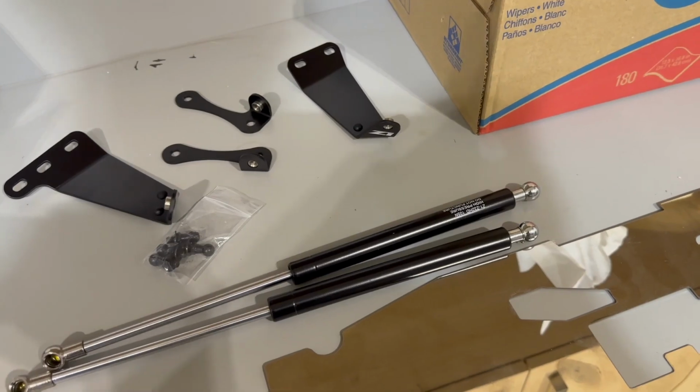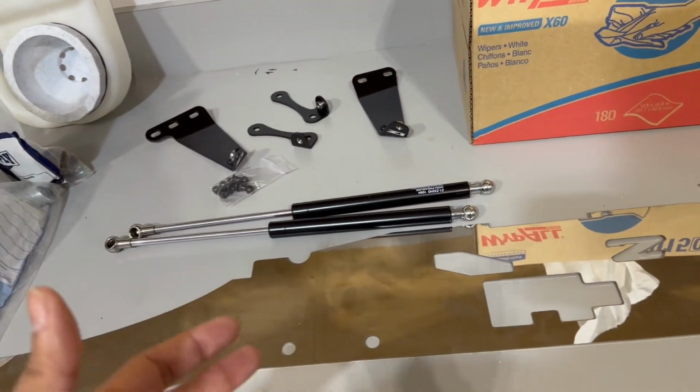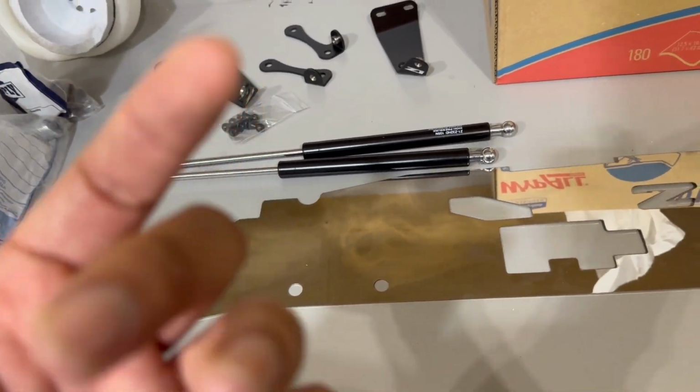And the stock hood prop, I'm gonna take the cover off and actually show you guys what I'm talking about in a second, but the hood prop is wobbly. There's a bushing at the bottom that goes into the radiator support. That bushing was non-existent. I ordered a new one, an OEM one.